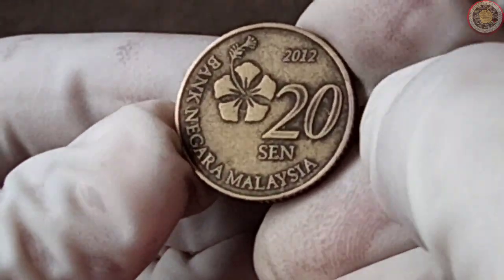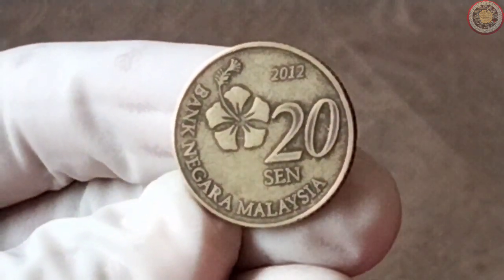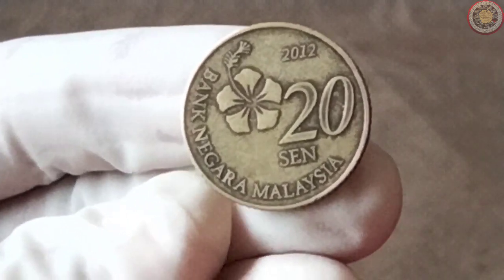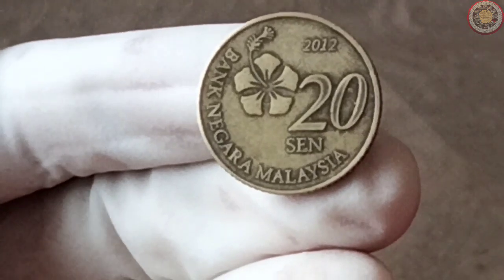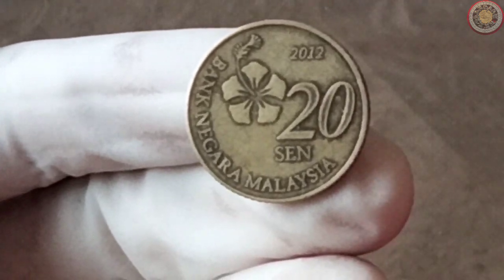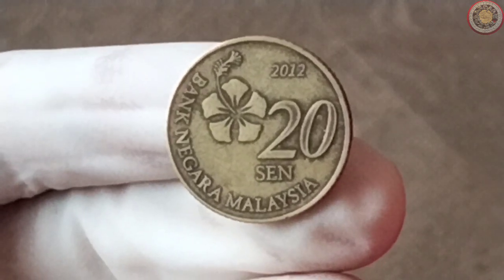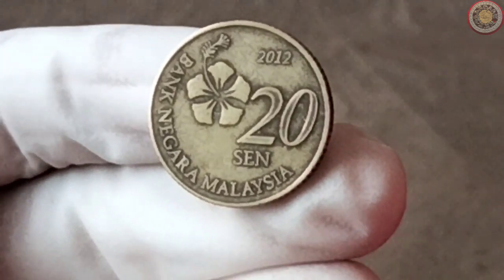While the 20 SEN Bank Negara Malaysia 2012 coin holds sentimental value for many collectors, its monetary worth can vary based on several factors. The coin's condition, rarity, and demand from collectors all play a role in determining its market value. As always, it's essential to consult experts or reputable numismatic sources to get an accurate appraisal of your specific coin.